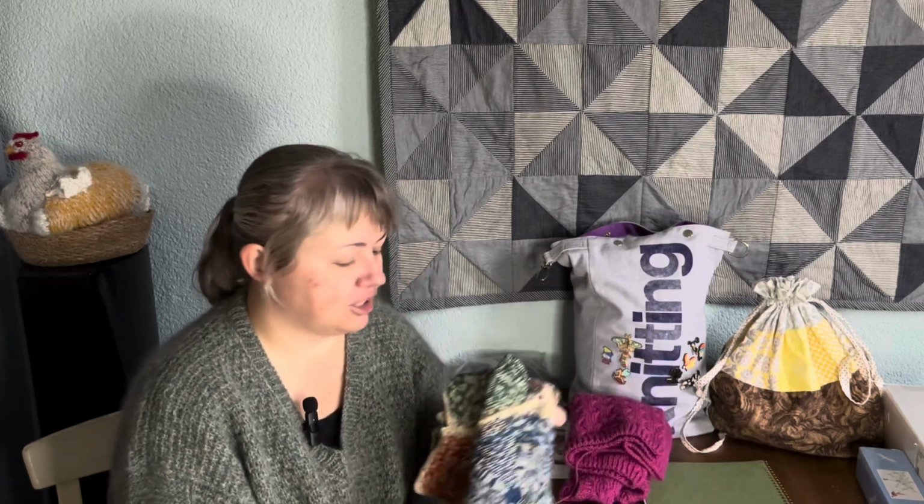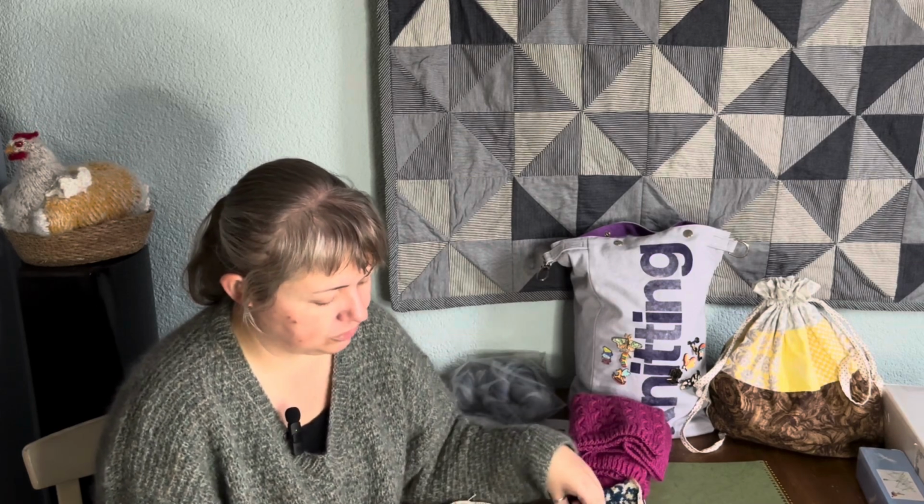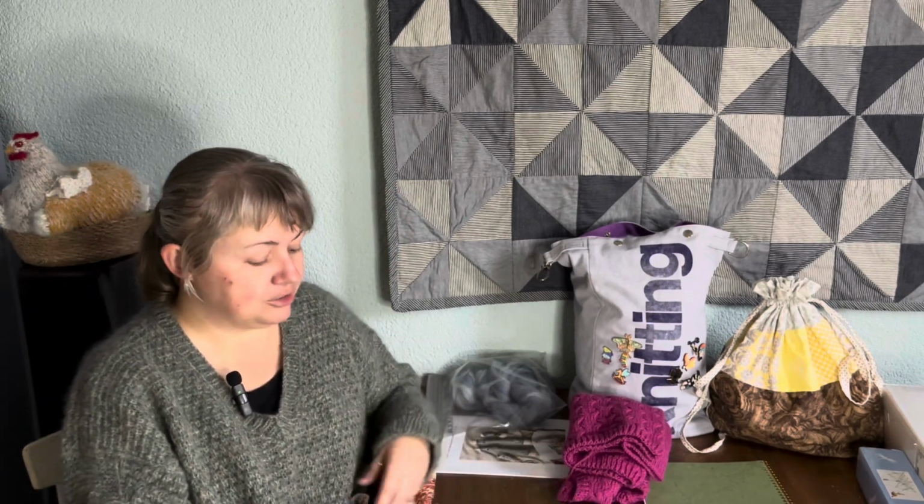The third finished object is not really a finished object. This was just languishing in my windowsill for, I think, a year, maybe more even. They were on barbecue skewers. If you've watched the second episode of my podcast, I talk about this and what my plans were. Well, plans have gone out the window. This is going to be not a blanket, but a wall hanging.